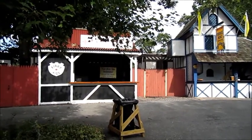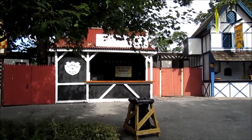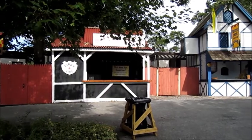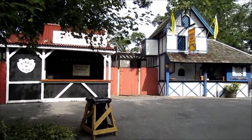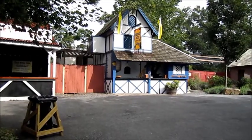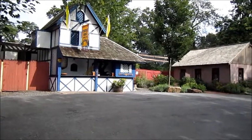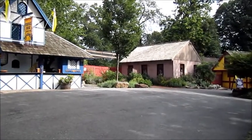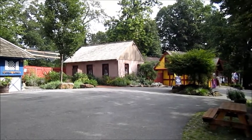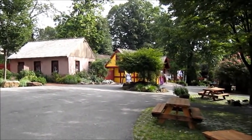Continuing on, that used to be the Bishop's Orchard, where you used to be able to get smoothies and such. It is now a first aid station. They went out of business last year. But next to them is still the funnel cake booth, which has always been there and probably always will. It's very popular. And we'll move over this way. This is the way to the Gaming Glen, right that way there, which I'll be going to momentarily.